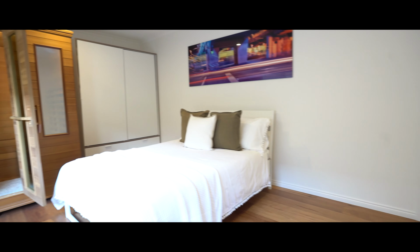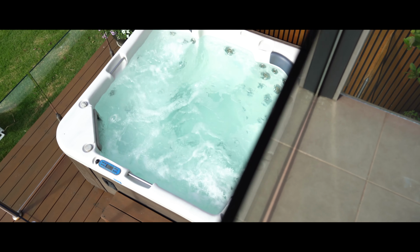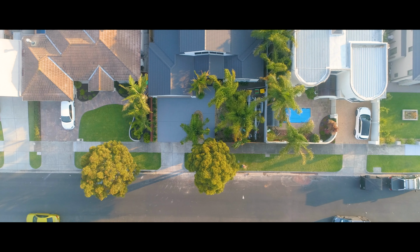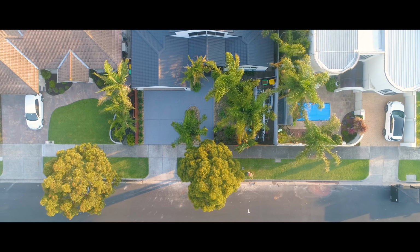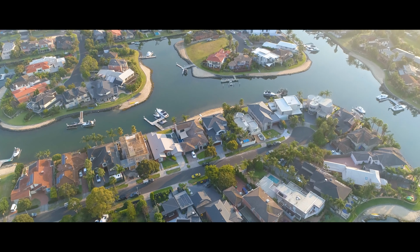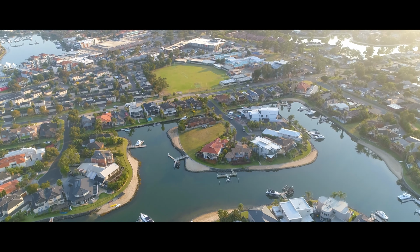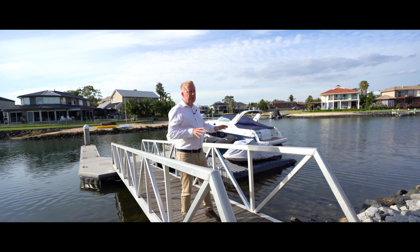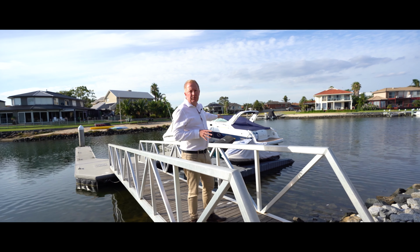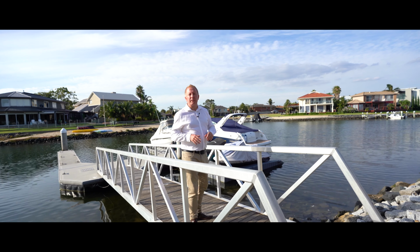Features include timber flooring, central vacuuming, sauna, and outdoor spa. Outside you have plenty of off-street parking, as well as a caravan or boat bay to your right. This home has your very own floating concrete pontoon, situated on the outer, ideal for the bigger boats.